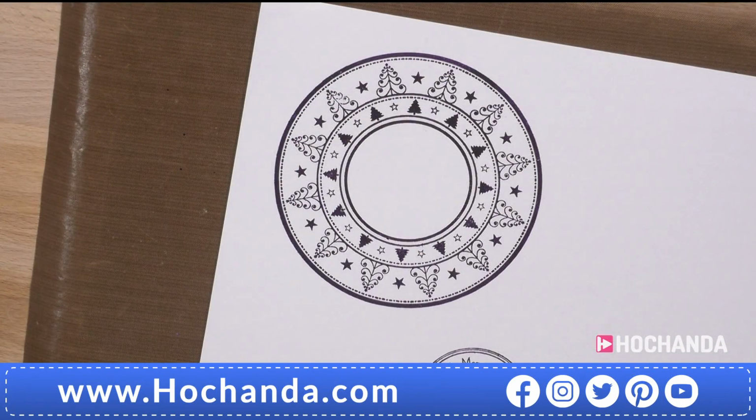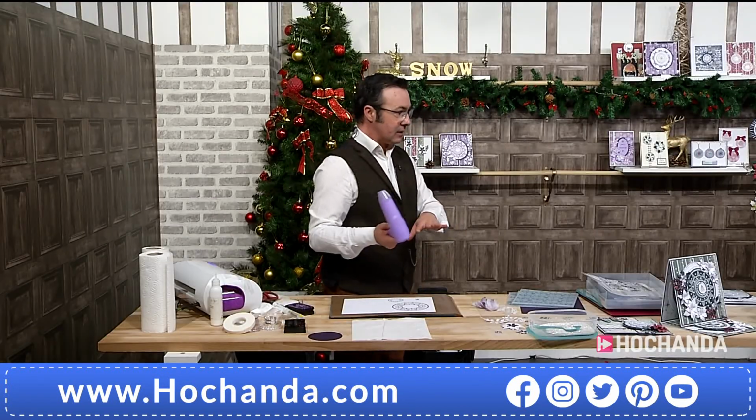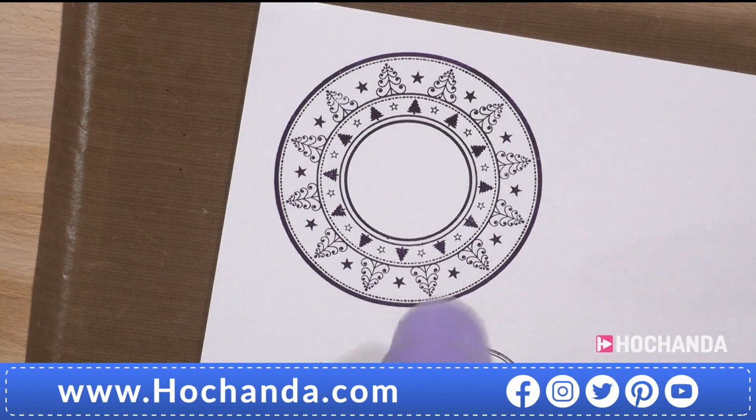Versify and Claire do stay wet long enough for you to put clear embossing powder on top of. Had we got maybe 30 minutes left, I would have done it, but we haven't. So I'm just drying it because I know it will stay a little bit wet. So I'm just drying this off a bit. Right, you can carry on now.